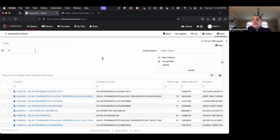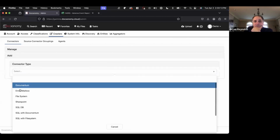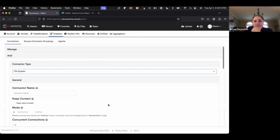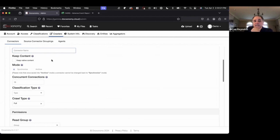So from an archiving perspective, it's pretty simple to set up on the back end. Not very complicated. In this environment, you'll see we have some set up already. Let's say, for example, we wanted to simply call a file share. We would choose a file share connector from the system and give it a name, like legacy file share, whatever it was called. And then in order to turn this into an archive solution, we say we want to keep the native content and we want to put it into archive mode.